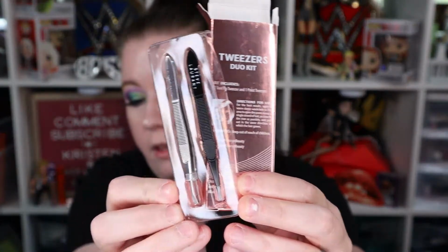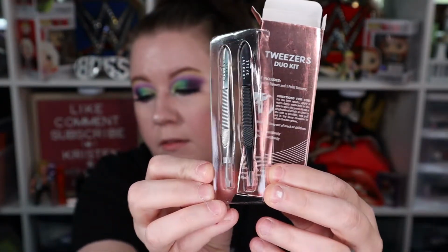Okay, let us see. I'm opening it up with tweezers too. Hilarious. Alrighty. I mean, they just look like basic tweezers to me. I don't need to try to test them out, so I'm just going to put them back in there. I'll keep them. That's fine. Okay, the next thing I'm pulling out, this is a matcha detoxifying clay mask.